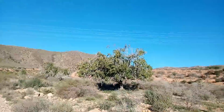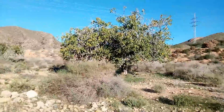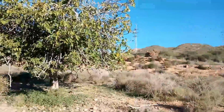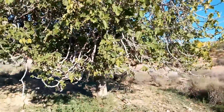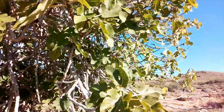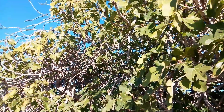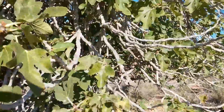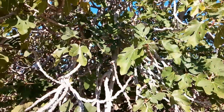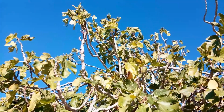These large trees over here are fig trees, and here in Spain they will fruit twice a year. They'll produce one crop that forms around about now and overwinters and then ripens in spring, and then they'll produce a second crop which starts in spring and ripens in kind of late summer. I can't see any embryo figs on here at all at the moment, but I expect if we look closely we'd find something. Anyway, let's move on.